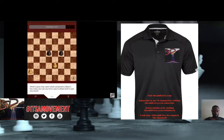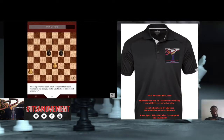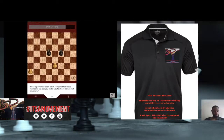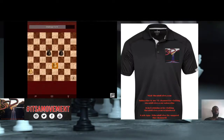White pawn seems small compared to the black rook. Can you find a way to attack both in just 1 move? So basically, remember the pawn captures diagonally. So the move to attack both rooks is this move right here.